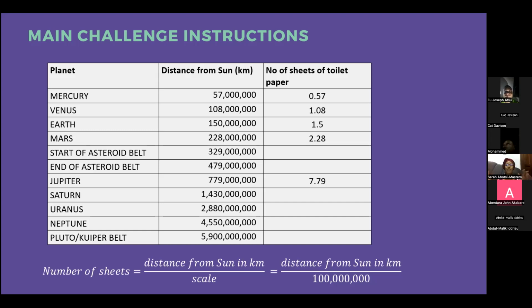Earth is about 1.5. Now, let me just say, obviously, you can round this up. Don't feel that you have to calculate exactly where 0.57 of a T-roll is. You know, it's about half. That's fine. 1.08 is about 1. You know, so Earth is about 1.5. Mars is about 2.28. So I'm actually going to draw this. Sorry, I should have had one ready. So Mercury there, and then this is Venus, 1.5. Then I'm going to do my, okay.